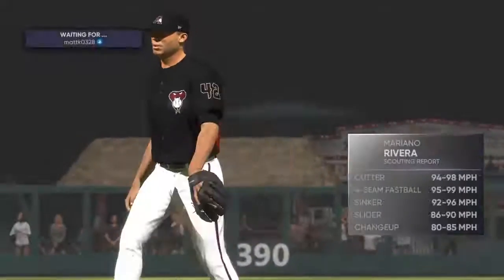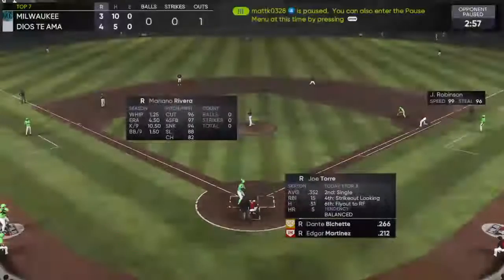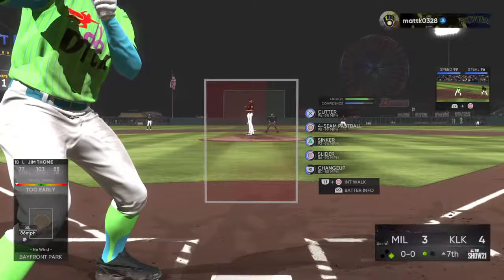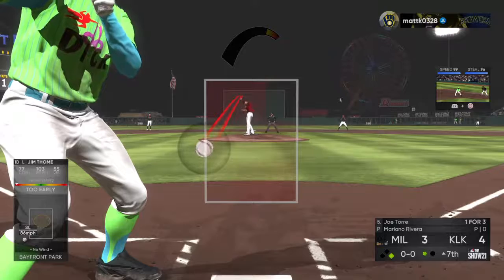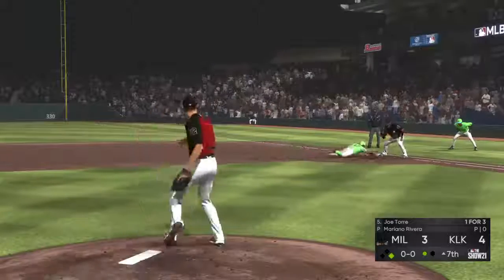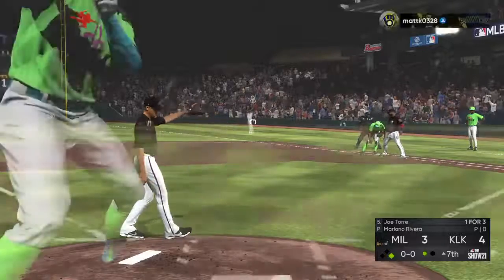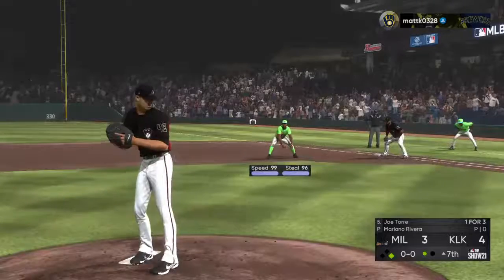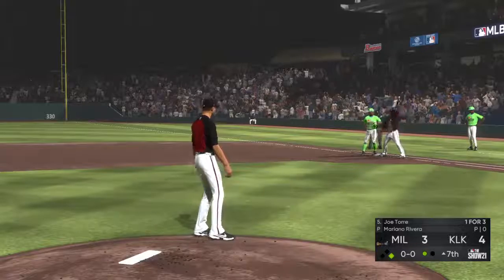Mariano Rivera enters to make an appearance on the mound as he inherits a runner at first with 1 out in the inning. Quick check on that tying run at first. And a dive, but he's back in there. Another look to first. No, he's safe. And he'll get dirty, but he's back in safely.